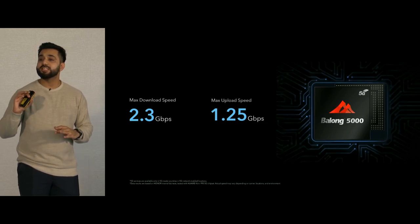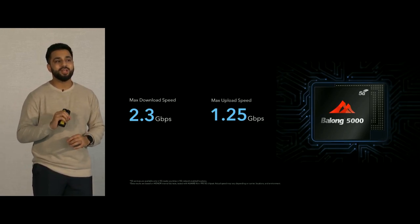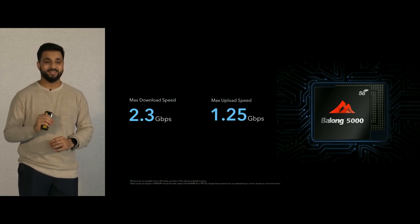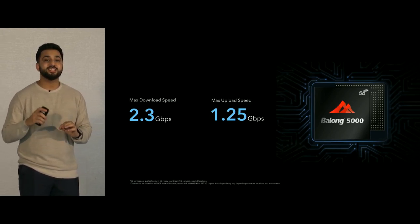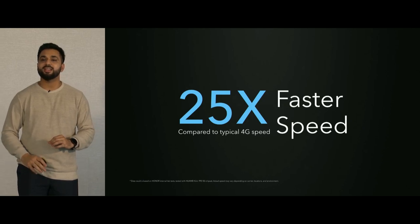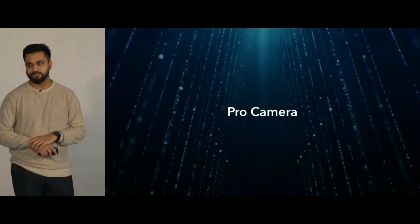Now, when it comes to the sub 6 gigahertz band, you're gonna get download speeds up to 2.3 gigabits per second and a maximum upload speed of close to 1.25 gigabits per second. When you compare this against traditional 4G, this is 25 times faster in comparison. So we're making tremendous strides against some already amazing tech. Let's move on to the camera.